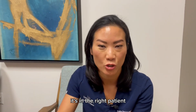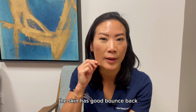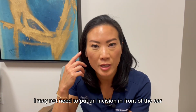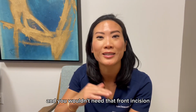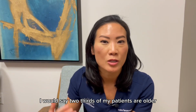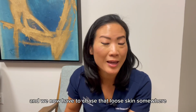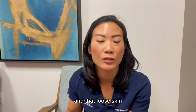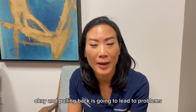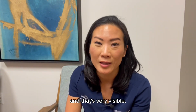It's in the right patient. You have to be a patient that has better skin quality. The skin has good bounce back. You can see the elasticity of my skin. So in those patients, I may not need to put an incision in front of the ear. It may just be right around the earlobe and that's it. But in a majority of cases, I would say two-thirds of my patients are older, above the age of 50, and they've got some loose skin. We now have to chase that loose skin somewhere, and it normally has to go in an upward direction rather than just pulling back, okay? Pulling back is going to lead to problems, because you're going to have some bunching in the face and neck on the side, and that's very visible.